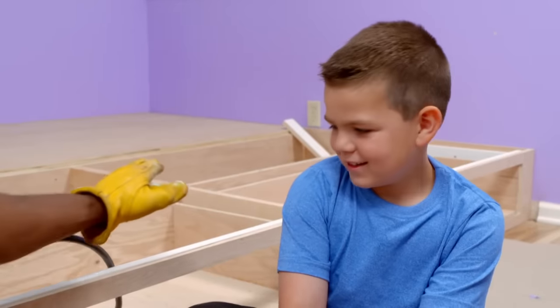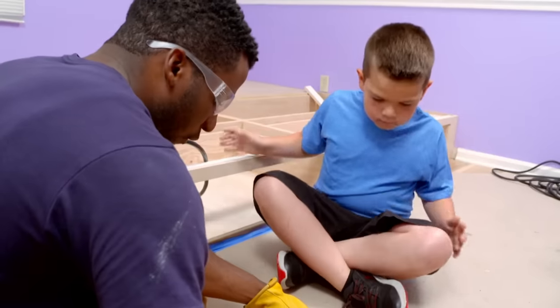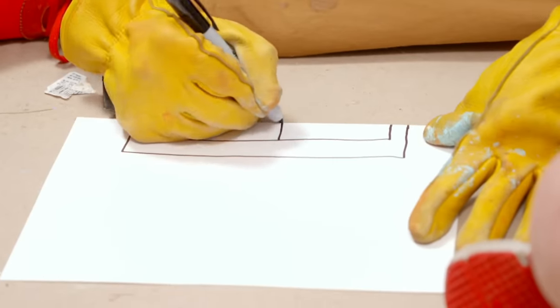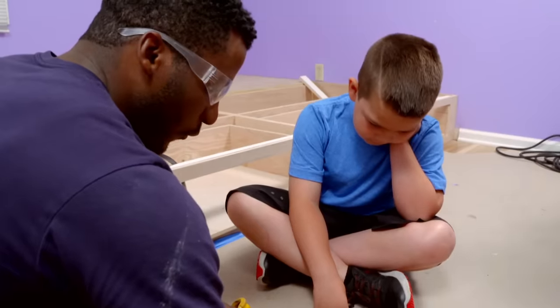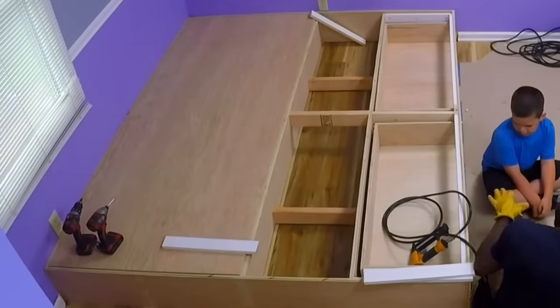All right, Liam, we have the frame already installed. Now we have to build the platform for the bed. I'm gonna show you exactly what a platform bed looks like. So first we have to install some braces that we already cut, and then we have to install the larger platform. And now we're gonna attach the top of the bed.